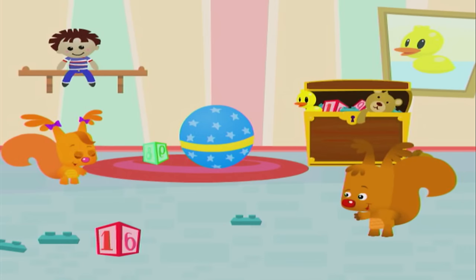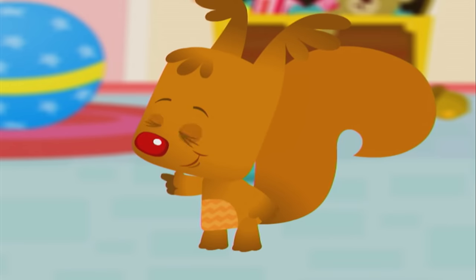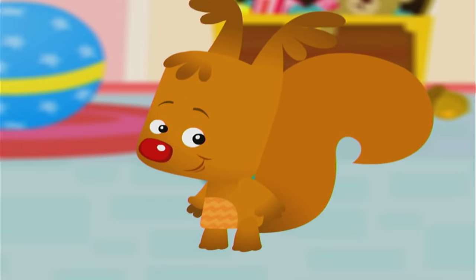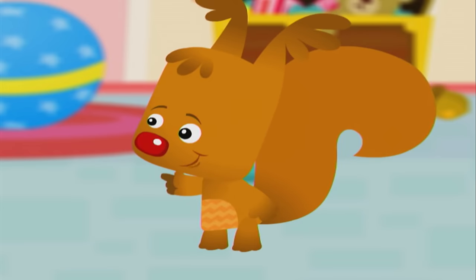Okay, you know how to play. When I say warm, that means you're getting close to the acorn. When I say cold, it means you're far away. And when I clap, that means you're right next to it.